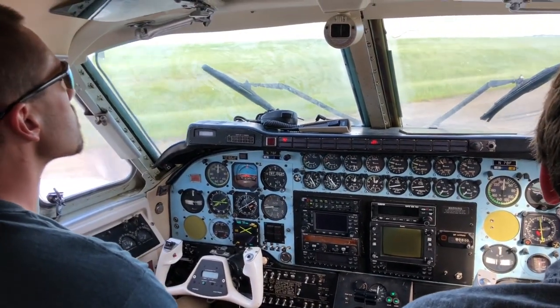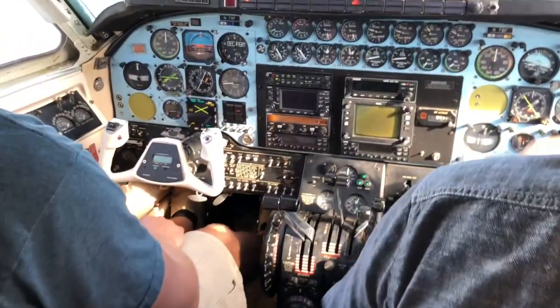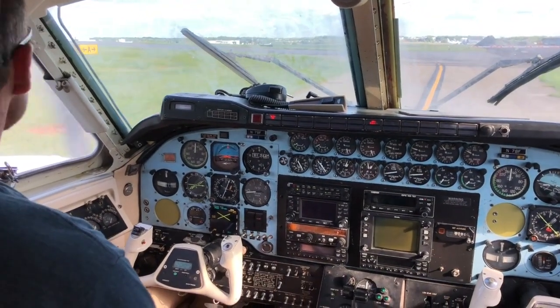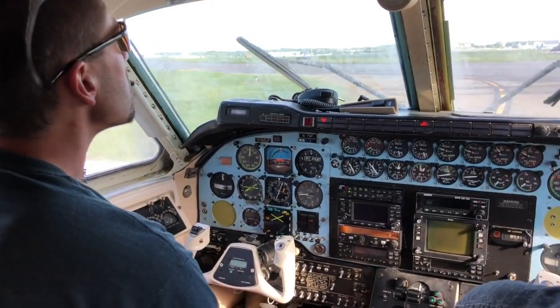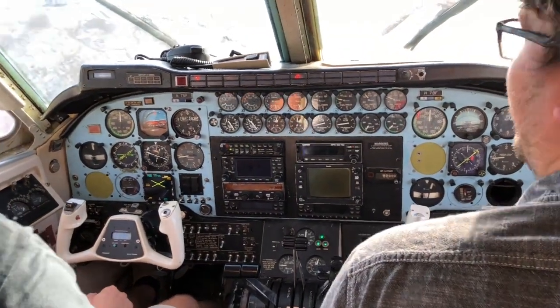So if you don't use the throttles, how do you use your condition levers or do you use your prop levers to control speed? Brakes. Brake check. I mean, you can, like you said, pull it back into idle, but listen. All right, don't go left. That's the runway. We want to go right. Yeah. We'll get right on that yellow line.